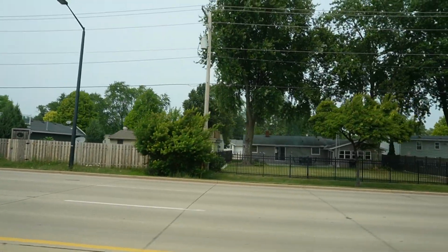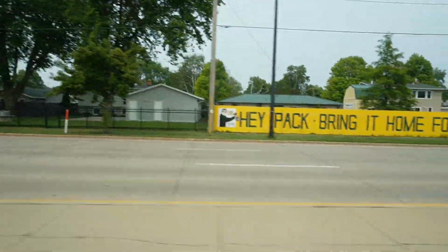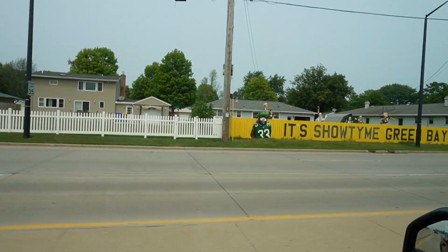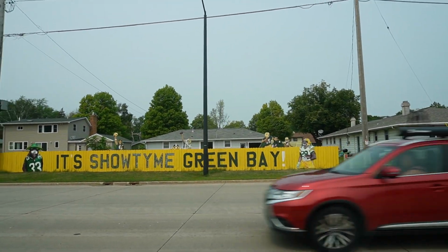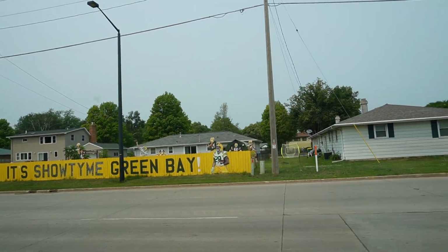Doing a quick little drive-by on Vince Lombardi Road here. Check this out. It's showtime, Green Bay. This guy even has his cutout of the players. I see Brett Favre back there, Aaron Rodgers.